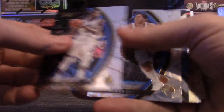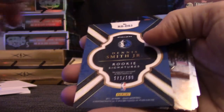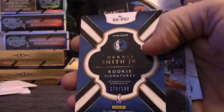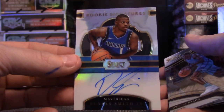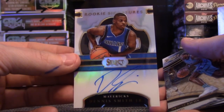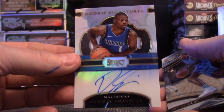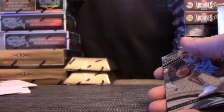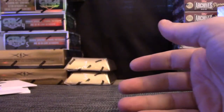Jordan Bell. Doug McDermott. And, well, another nice one. $199 for the Mavs. Dennis Smith Jr. rookie autograph for the Mavs. And the Mavs are Michael Mullins. Mullins got that one. That's a nice hit, Mullins. Dillon Brooks, Tyler Dorsey, and base.